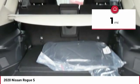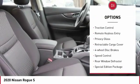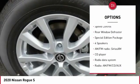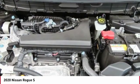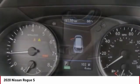Here are some of this vehicle's great options: electronic stability control, roof rails, brake assist, traction control, remote keyless entry, privacy glass, retractable cargo cover, four-wheel disc brakes, speed control, rear window defroster. Come see the car for yourself.